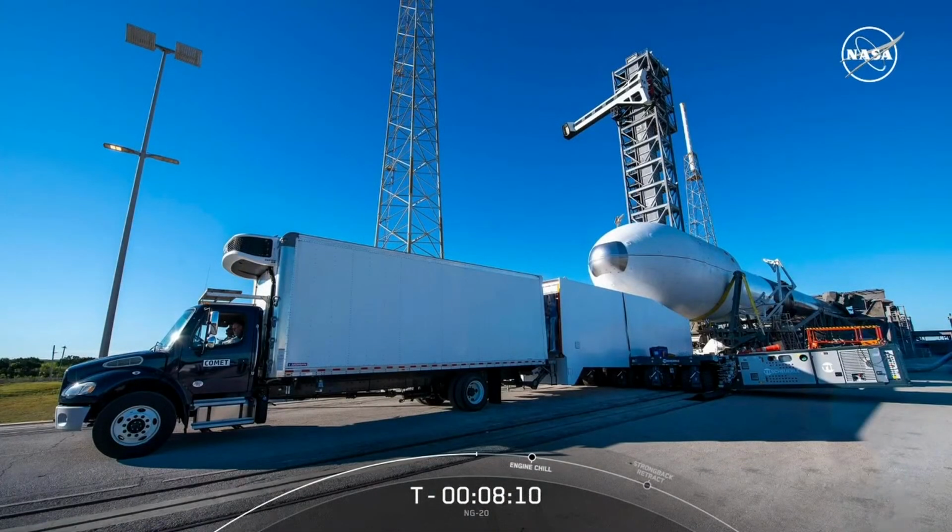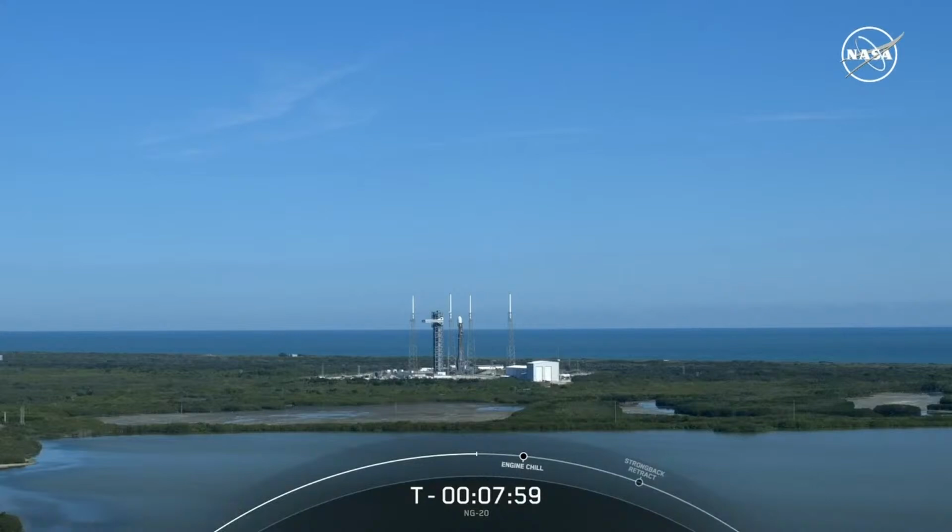Techs removed the door and opened Cygnus's forward hatch to load time-sensitive cargo right on the pad. And then at T-minus 7 hours, Falcon 9 went vertical. Now with T-minus 8 minutes to go, all is looking good for an on-time liftoff today.